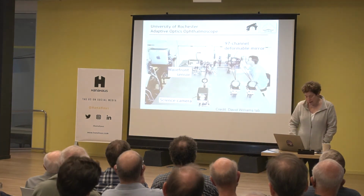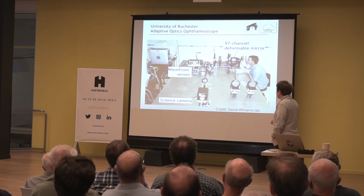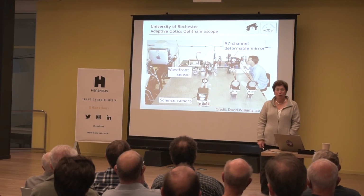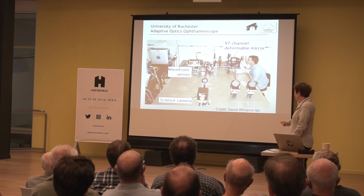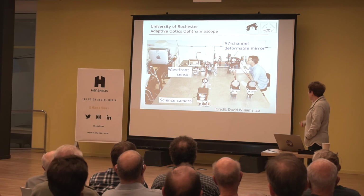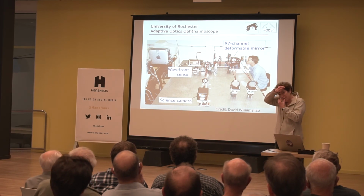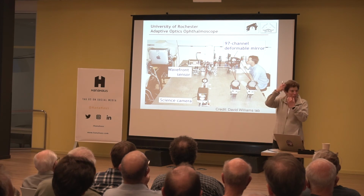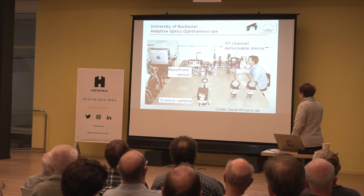So the early adaptive optics systems at the University of Rochester, they're pretty much exactly like the early adaptive optics systems were for 3 and 4 meter telescopes, and I show you this because you can see the parts. Here's the computer. Here's the subject, Jason Porter. He is biting a bite bar, and his head is leaning against this bar on top of that thing. You have to stay still. This is much better now, but back then you have to stay still.